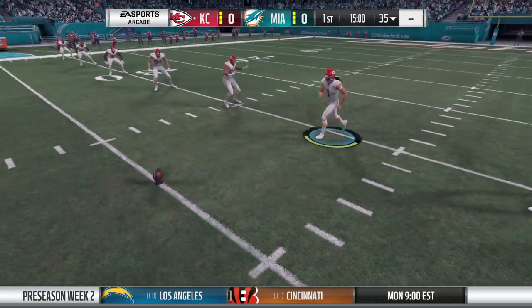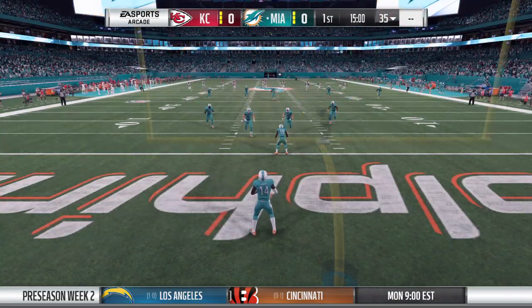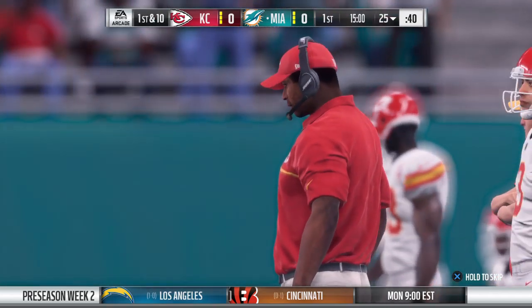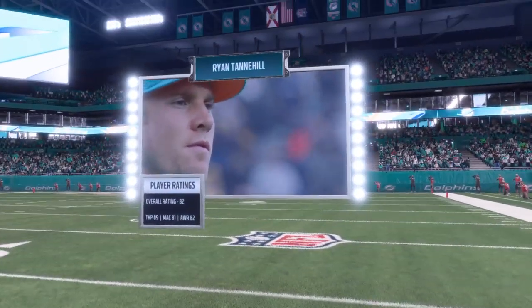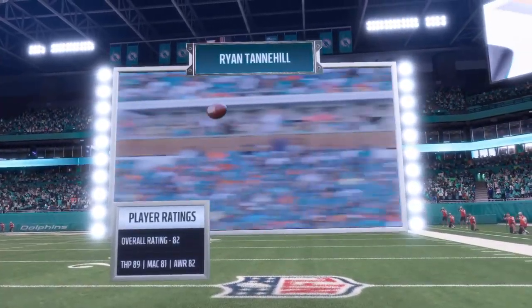Set now to kick this one away, and off it goes. And this will be a touchback as that sails over the end line. So here come the Dolphins now as they get set to take over on offense. They're led out by their strong-arm quarterback out of Texas A&M.